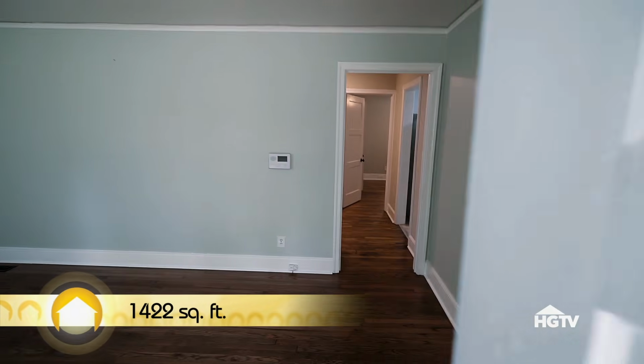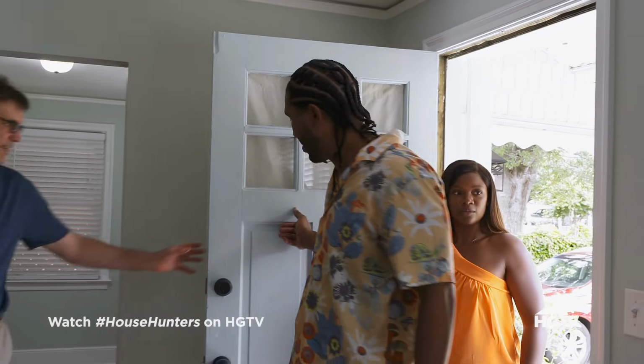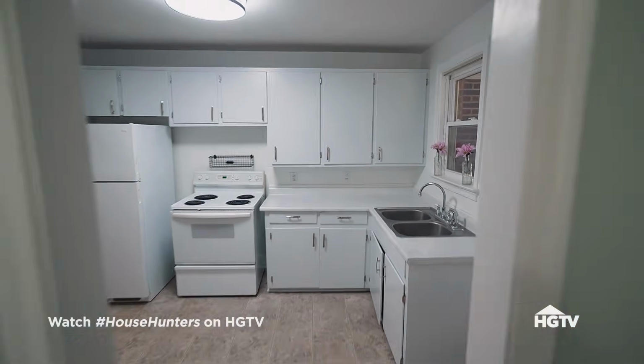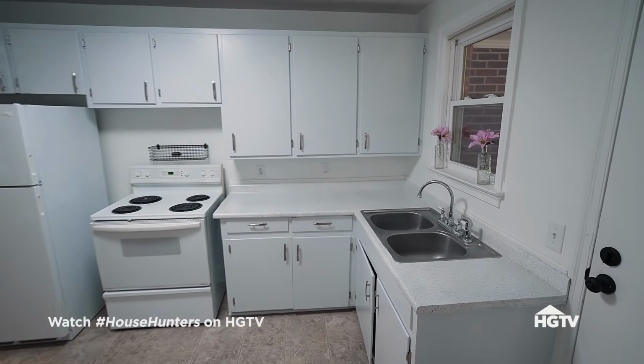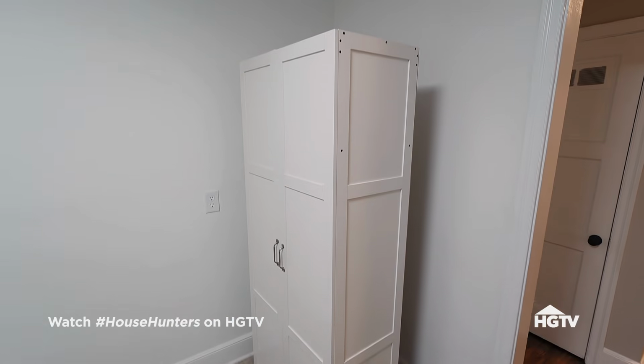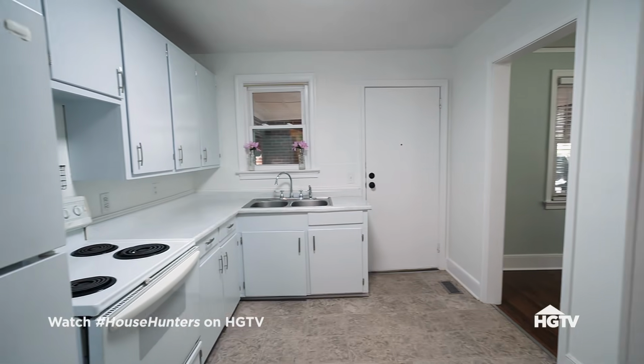All right. So what I like about this house is they've completely painted it and they've redone the hardwood floors. All right. Now, this kitchen is small. And this is definitely not enough space. You can put some canned goods, but that's about it. I don't hate it. It could be bigger. It could be bigger, but we can't make it bigger.